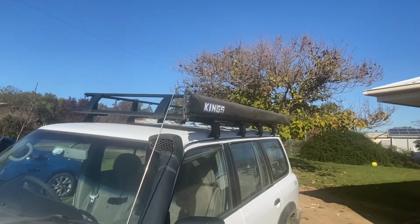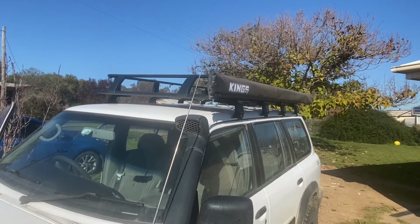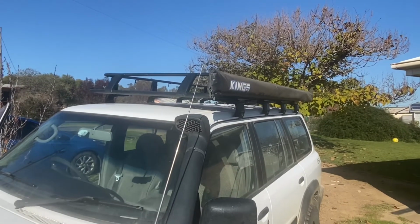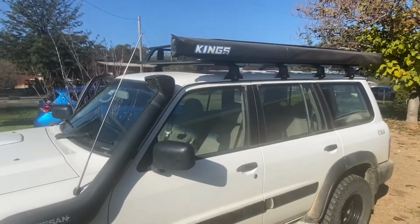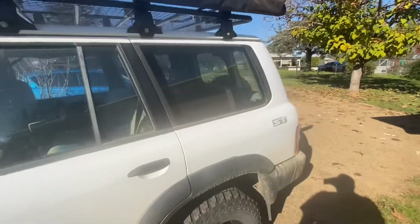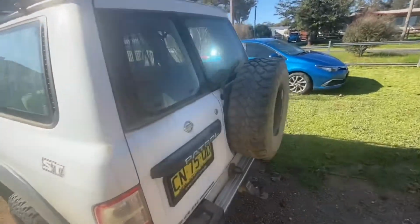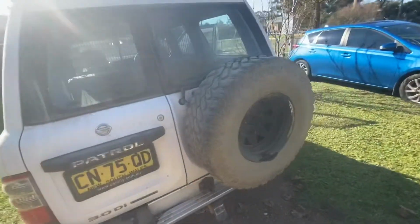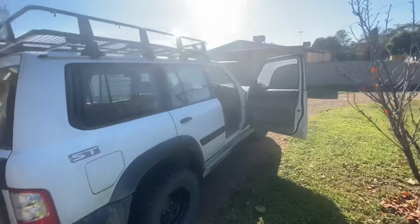People go, oh, but you shouldn't have that on your roof, and oh, the weight and this and that. When we go camping, even though that's up there, there's still not a lot on there. But anyway, each to their own, folks. Tree snorkel. But she's going to get a tub today, the first one in 12 months. So yeah, well overdue.